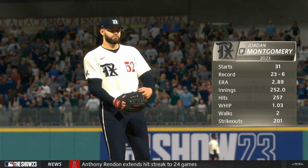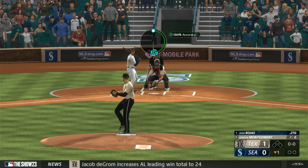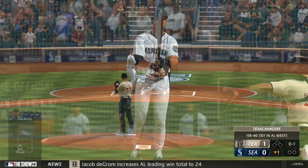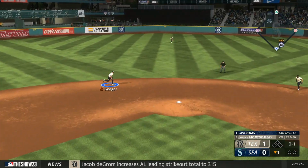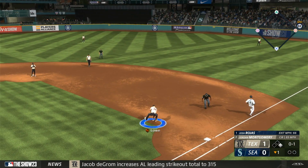Welcome back. And starting in this one, Jordan Montgomery. Tell us about him, that sub-3 ERA, Siggy. Well, anytime you can keep your ERA under 3, you're doing a lot of things right, and you're putting your team in a position to win a lot of ball games as well. And he's doing tremendous out there on the mound. Throw is low, and he can't pick it.